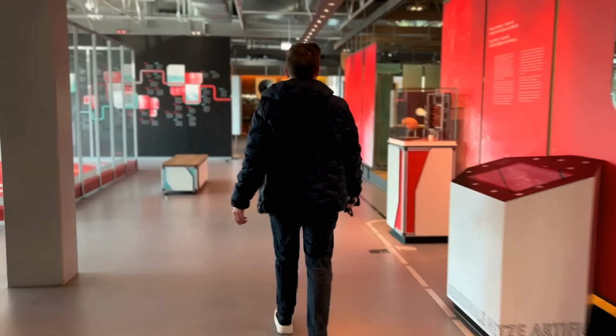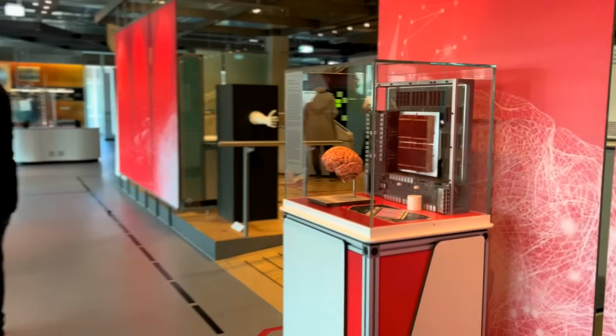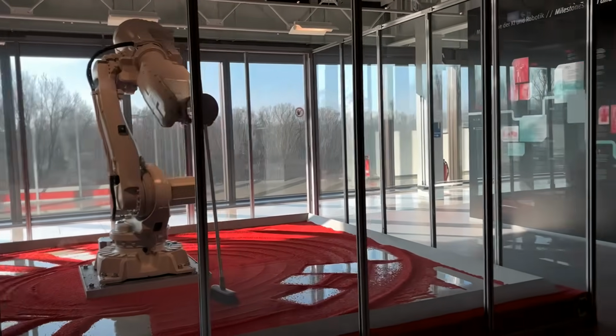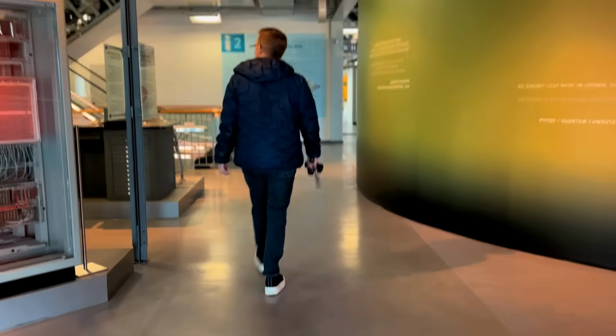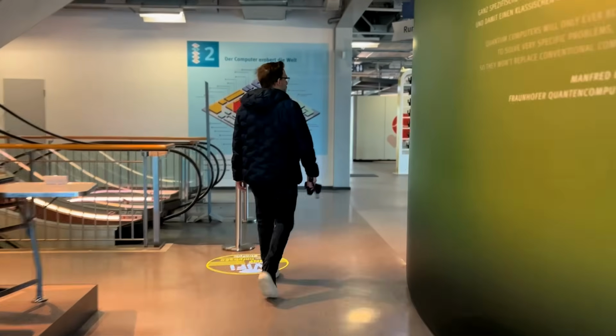Now, this museum is absolutely brimming with incredible things. It claims to be the largest computer museum in the world, and there's certainly enough here to keep you occupied for days. However, I only had a few hours and a mission to find something that most people would probably overlook.